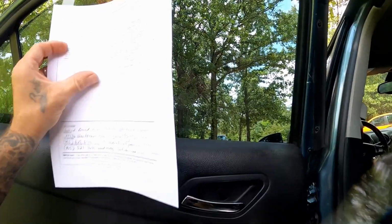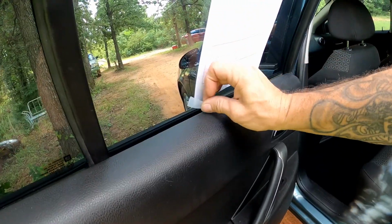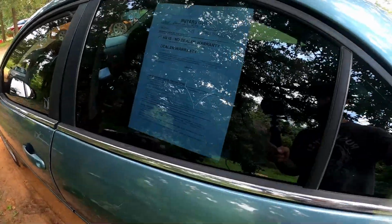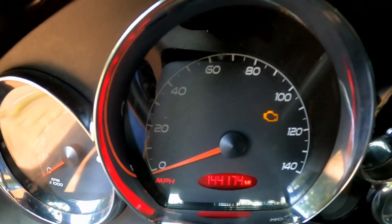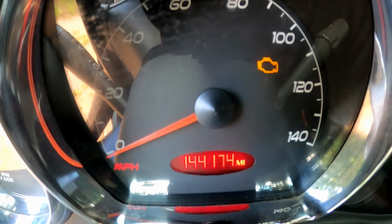Let's go ahead and get this bad boy up in here. There we go. That takes care of that. Let's take a look and see how many miles we put on it. Now, we've only had it for a couple of days, and we still managed to put that many miles on it. So that's almost 300 miles that we put on this thing in just a couple of days. That's just kind of the way it is when you live in the sticks. You're going to do a lot of driving to get anywhere.